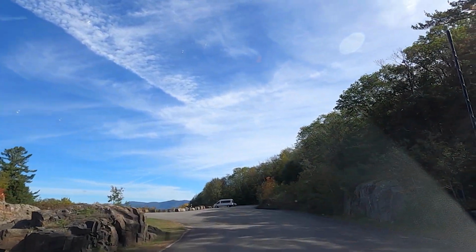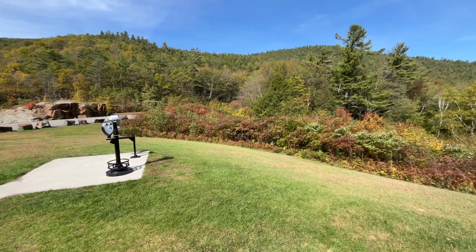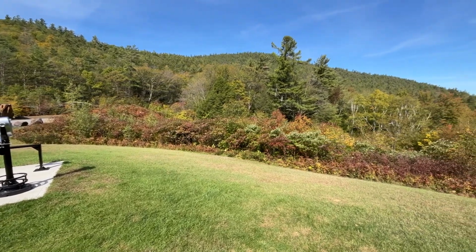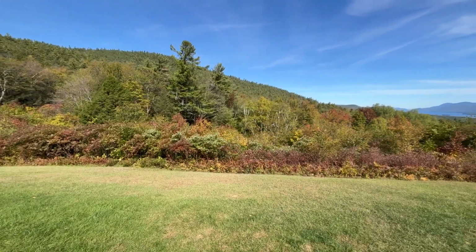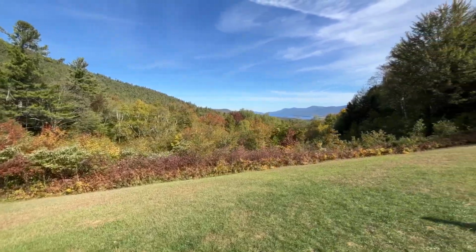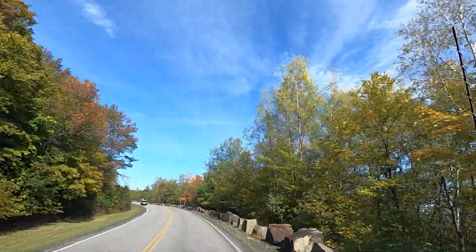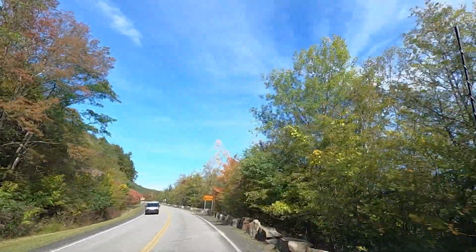There are a few overlooks along the way. This is the first one. The summit of the mountain is 2,018 feet.